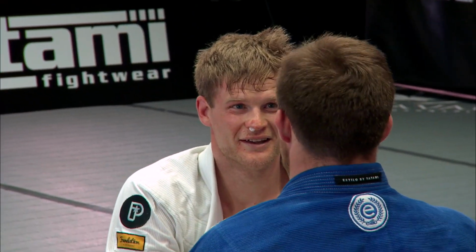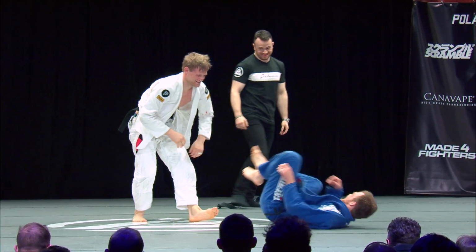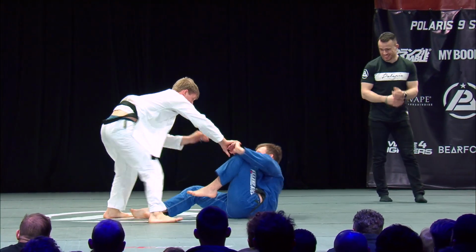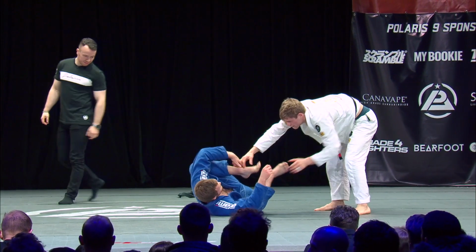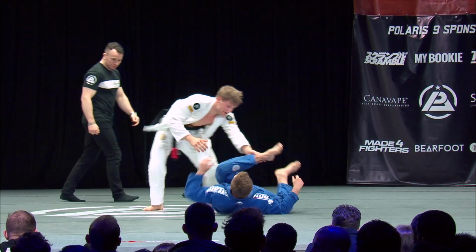We've got one more gi match coming your way on the main card. That's Eduardo Rios versus Santeri Lilius, our opening bout. But otherwise, it's all no gi for the remaining 5 matches.